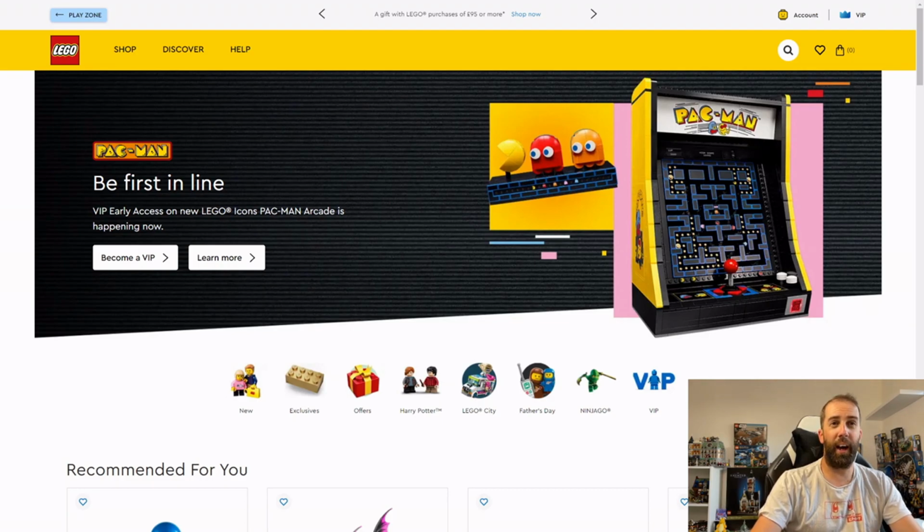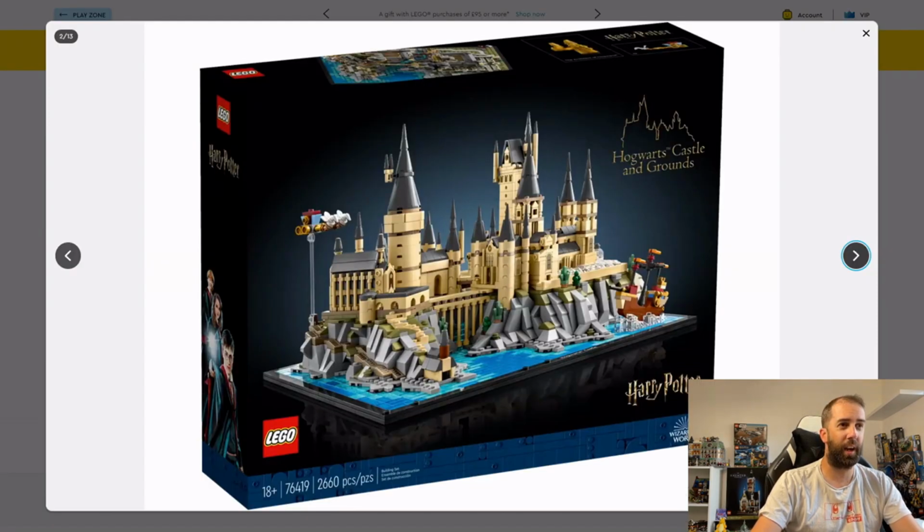So here it is, the set, which contains 2,660 pieces and is going to be launching on September the 1st, so quite a while to wait for this one yet. And it's going to be priced at $170, £150 or 170 euros. My first impressions of it are, I like it actually. I really quite like it.